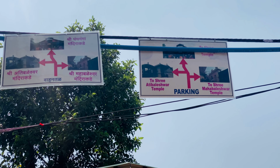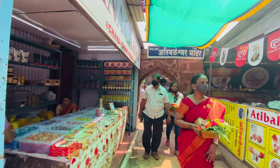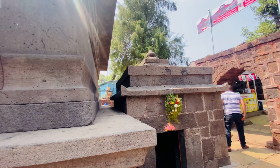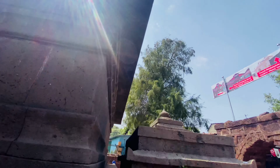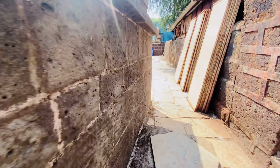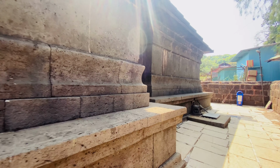Now we will visit all the three temples in Mahabaleshwar: Atibaleshwar, Panchganga and Mahabaleshwar Temple. So first we are going to Atibaleshwar Mandir, and inside the temple you are not allowed to click pictures and videos. So I will show you all the three temples from outside only. This is Atibaleshwar Temple. This temple is of Shivji, and all the three temples are around 4000 years old.